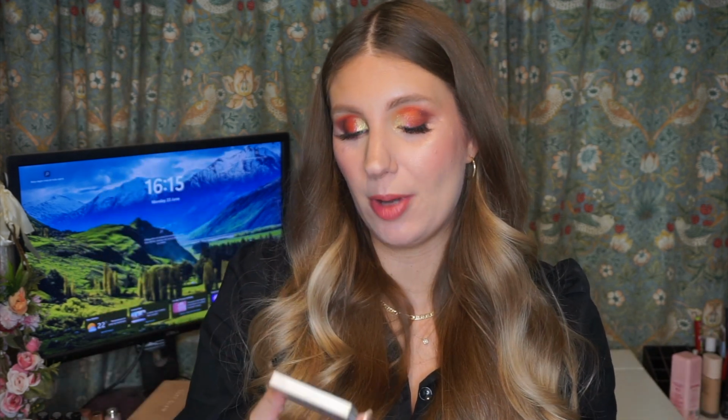We are moving on to some more cheek products, and next up is blush, and I have 1 blush in this project, and that is very lucky because this blush is gonna take some time to finish. Not even sure if I'm gonna get through it this year, but that is the Frat Boy blush from The Balm.